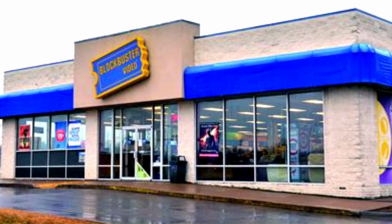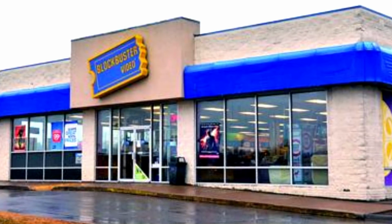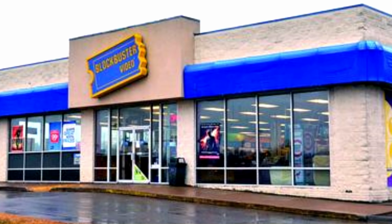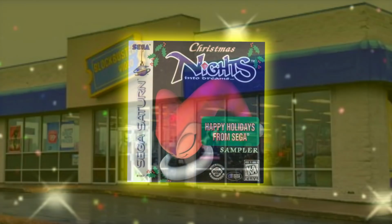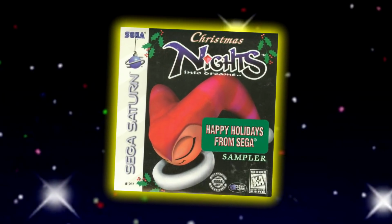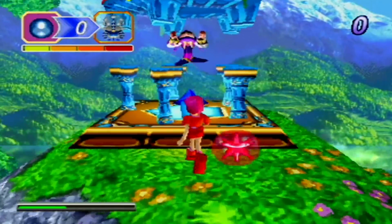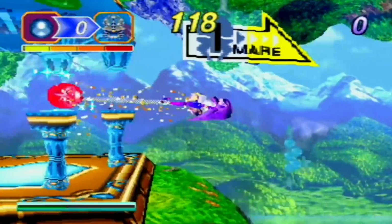Back in December of 1996, a very young Nick was leaving a Blockbuster with his rental of choice. I couldn't really tell you if my mom got me a game or a movie that night. Whatever it was, wasn't the most memorable part of the experience. That was found on the checkout counter in a little cardboard slipcase, a Sega Saturn demo disc known as Christmas Nights.